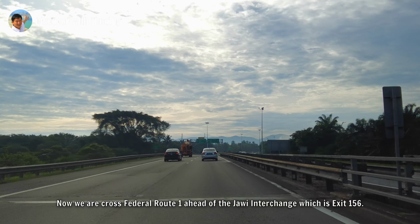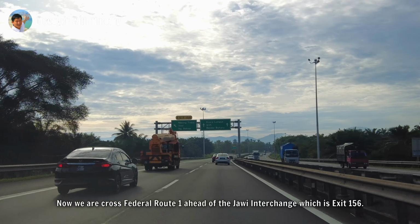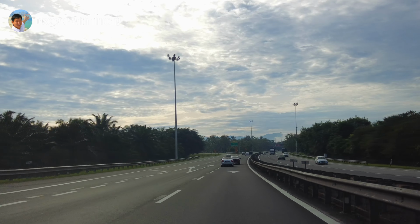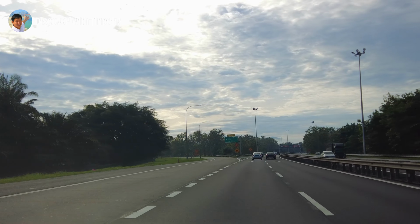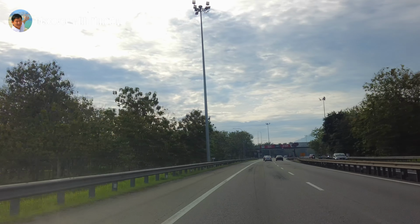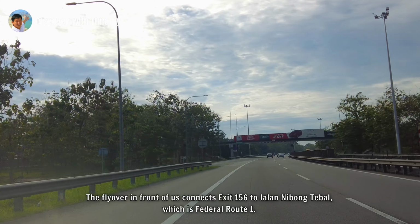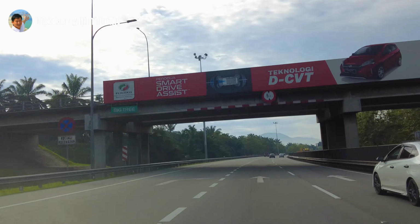Now we cross Federal Route 1 ahead of the Jawi Interchange, which is exit 156. Exit 156 is now on our right. The flyover in front of us connects exit 156 to Jalan Nibong Tebal, which is Federal Route 1.